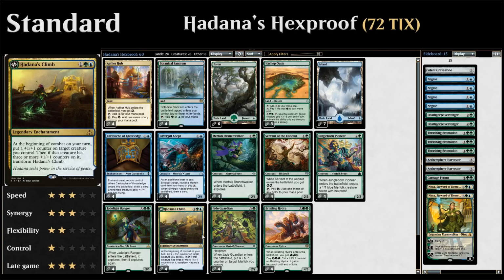And then of course we have 4 copies of Hadana's Climb. Even though it's legendary we always want to draw it, so we want to have 4 copies in the deck, and we can always transform one of them and then just play the other one as an enchantment and try to not transform it by putting the +1/+1 counters on various creatures.